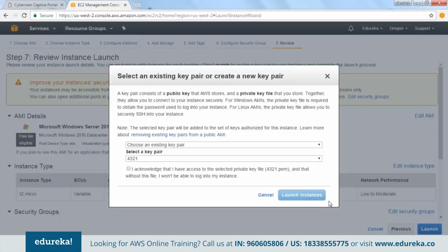The public key is kept with AWS and the private key you can download, and whenever you want to connect to your instance, you'll be using the private key. You'll be uploading the private key to the console that you have for launching your instance, and that private key will be matched against the public key, and you will be given a password, and using that password you can connect to your instance. Right? So whenever you're creating a new key pair, you have to keep your private file handy and keep it safe, because once you lose it, you cannot connect and your data is gone. So you have to be very careful with your private keys.